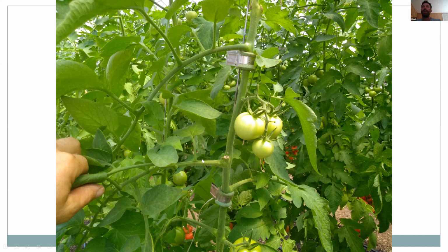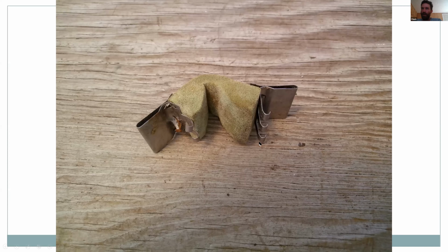This is what the clip looks like. This one's a little haggard, but it's got these little pieces that fit around the metal rod, and then it's got the sponge that goes around the tomato stem. And you can buy, these are like 3 separate things you buy: the sponge, the clip, and then there's a metal rod that this clips to. So you can replace the sponge after a few years, or some people replace them every year if they're worrying about disease issues. But we've been using them for 4 or 5 years and haven't replaced them yet.